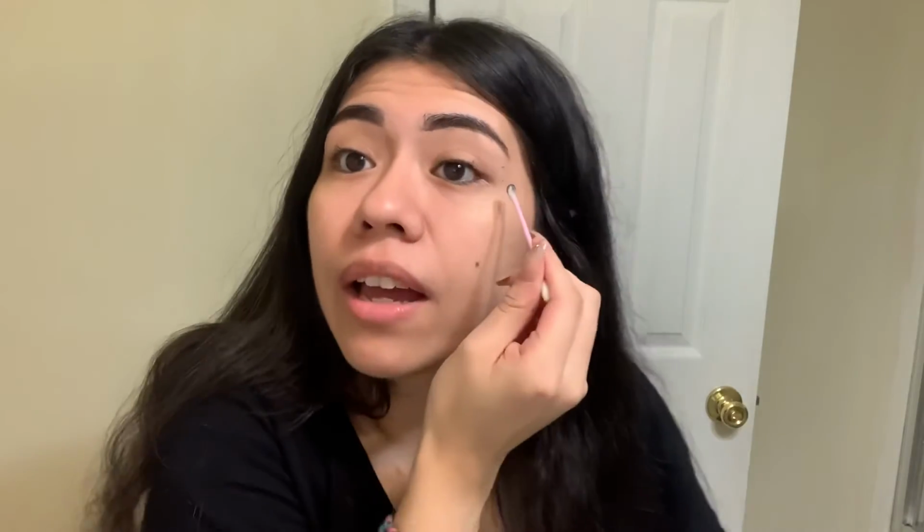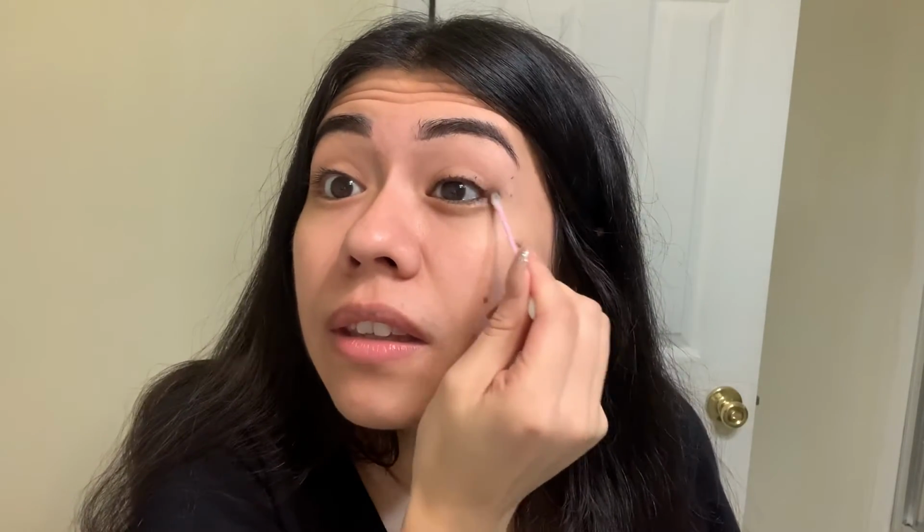This looks so wonky. Okay, I think I need to line it up better. Hold on, let me take this off and retry. Hold on. Honestly, it's a cool idea. I give L'Oreal props for wanting to help us out and putting the little stencil on here, you know what I mean? But you just gotta be skilled at it. Kind of have to practice with it, you know what I mean?